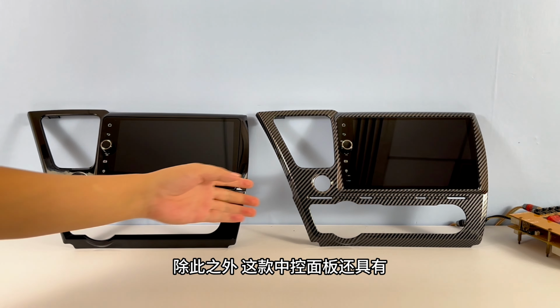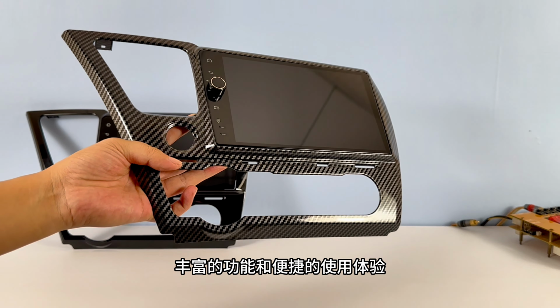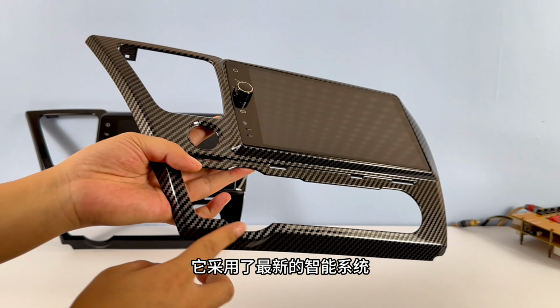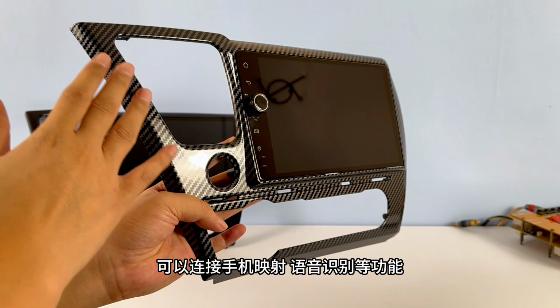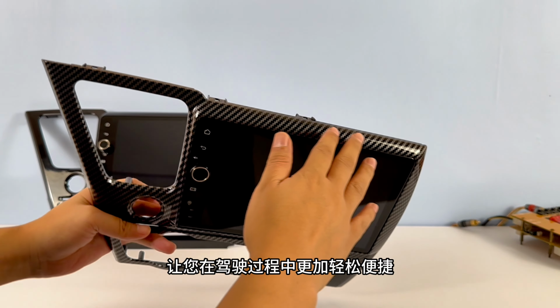In addition, this central control panel also features rich functions and a convenient user experience. It uses the latest intelligent system, and can connect mobile phone mapping, automatic speech recognition, and other functions, making it easier and more convenient for you to drive.